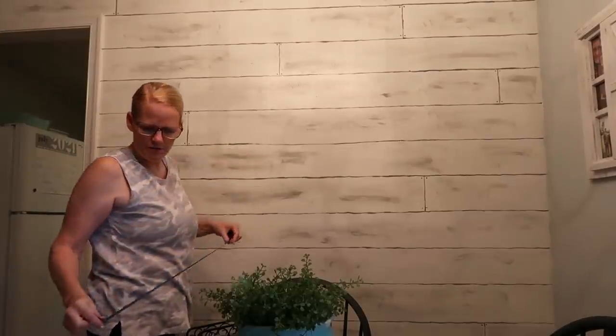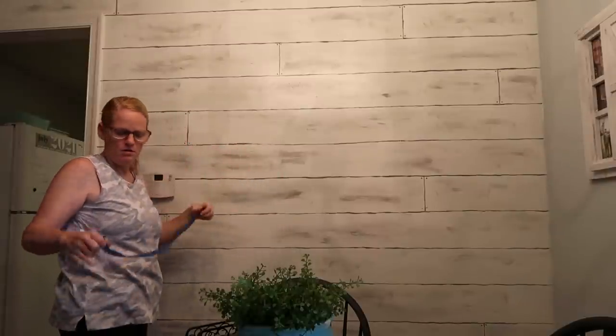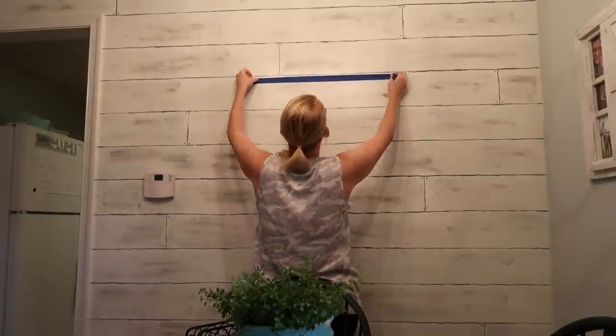Now I'm just going to start putting these on the wall, and I'm going to use the painter's tape method where you poke holes in it and then you know where you're going to put it. So I've got to figure out where this is going to be.